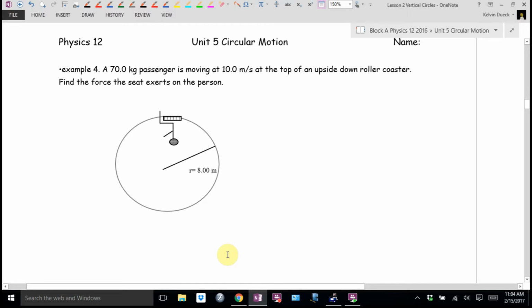Well, it says this. A 70-kilogram passenger is moving at 10 meters per second at the top of an upside-down roller coaster. Find the force the seat exerts on the person. What are the forces acting on this person? Get the obvious one. Yes. What else? Is there a chair? Yep. So is there a surface? Yes. So is there a normal force? This time there is. Which way? Look at the picture. Yep.